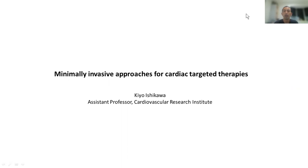I'm Kiyotake Ishikawa. I'm an assistant professor at Cardiovascular Research Institute. I work on cardiac research using pig models and try to translate new therapies that have been shown to be effective in bench and bring it to bedside. So a lot of my work involves drug delivery in human-sized animals. So I wanted to discuss current status of these drug delivery methods for the heart and the potential rooms for improvement in these approaches.